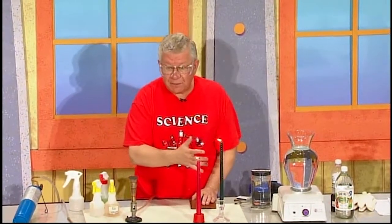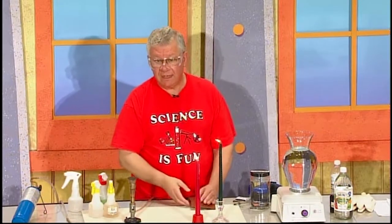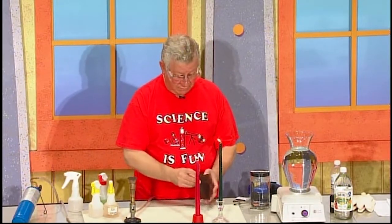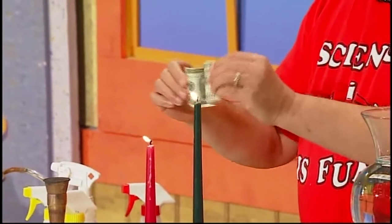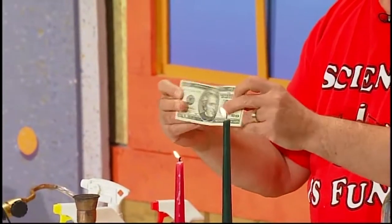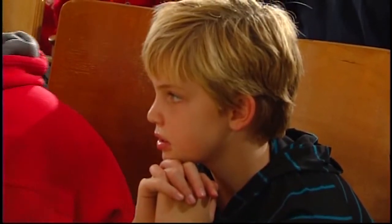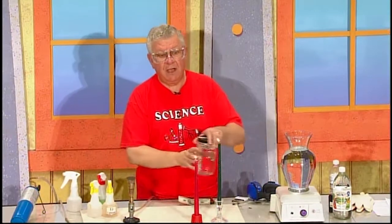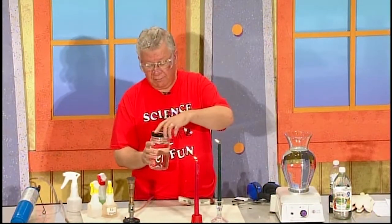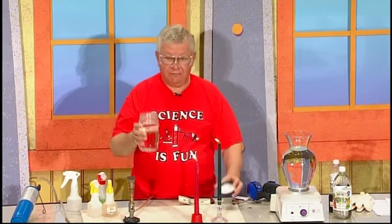So flash paper has been treated with chemicals so that when it burns, it doesn't leave any ash behind, as I told you before. So now I'm going to take a $20 bill, a real $20 bill, all right? And what do you think I'm going to do with it? The same experiment, right? Same experiment. But before I do that, I want to ask you, I'm holding a jar here, and what do I have in here? What does it look like?